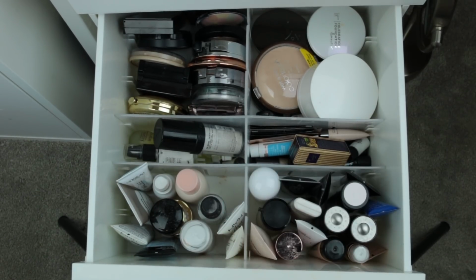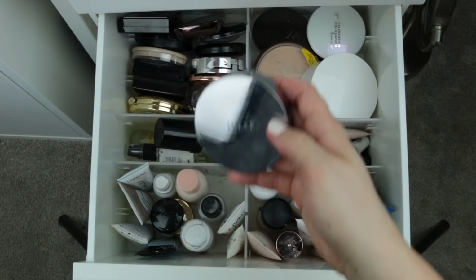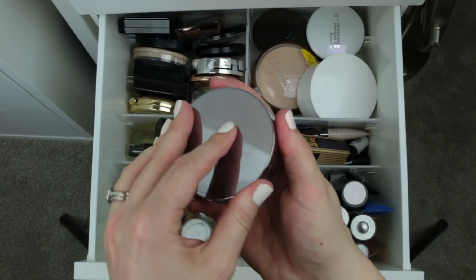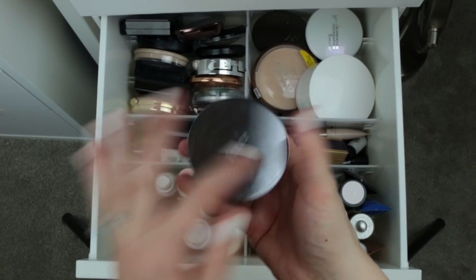All right, so powders. Let's see here. Are there any powders that I am uncertain on? Pull this in. This is Julep. This is their Insta Filter Invisible Finishing Powder. It's just a white powder. I'd like to play with this a little more, so let's pull that in.